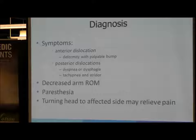Typically there will be an event or a trauma. With anterior dislocations, there's going to be an obvious lump and a palpable deformity. Posterior dislocations, you really have to have a certain amount of clinical suspicion because they don't look that bad, but they're going to have other findings like dyspnea or dysphagia, not be able to swallow, not being able to speak properly. Breathing problems are usually not an issue, at least not acutely, but they can become an issue as swelling continues, and so they have to be taken very seriously.